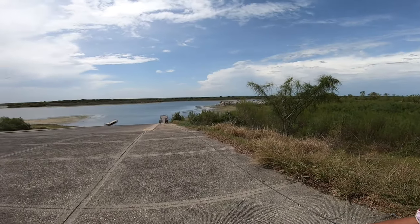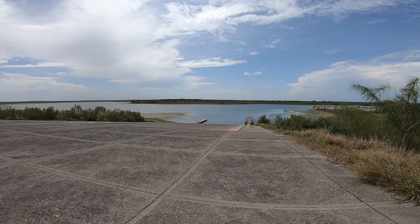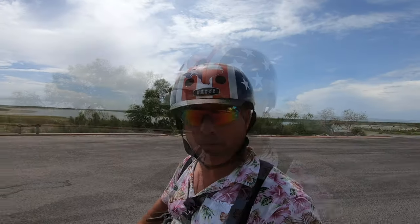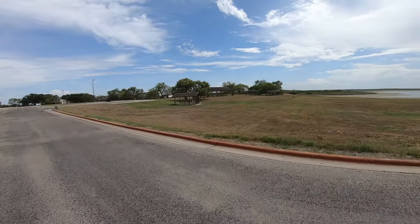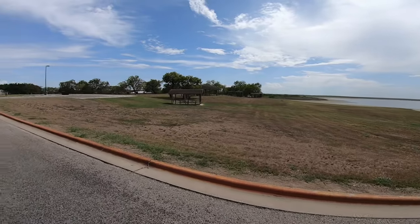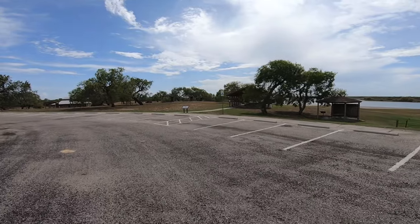Choke Canyon State Park. For my boat ramp fans, they got a big old wide boat ramp, but man, is it a long way down to the water. This lake is the backup water supply for the city of Corpus Christi. We're in the day use area. That was at one time the beach. There is no beach no more. There are lots of group pavilions here.